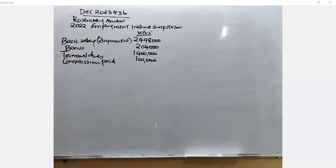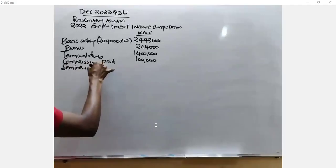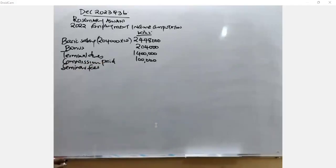Note number 4. We have been told she attended a 5-day master class for financial analysts organized by a professional body. And the employer paid 100,000 for the seminar, right? Seminar fees. So the seminar fees amounted to 100,000 here.